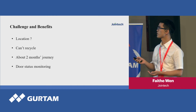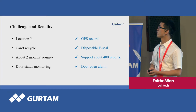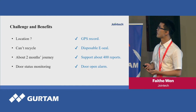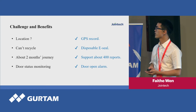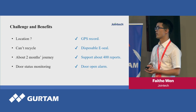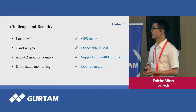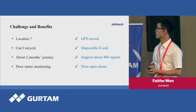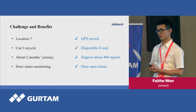So how can we solve this? With our e-seal trackers, we can offer GPS records, so you can know where your container is. And our e-seal tracker is disposable, so you don't need to recycle it. It supports about 400 reports, so it's okay for about 2 months of battery life. And it also offers a door open alarm, so you can know the door status of the containers.